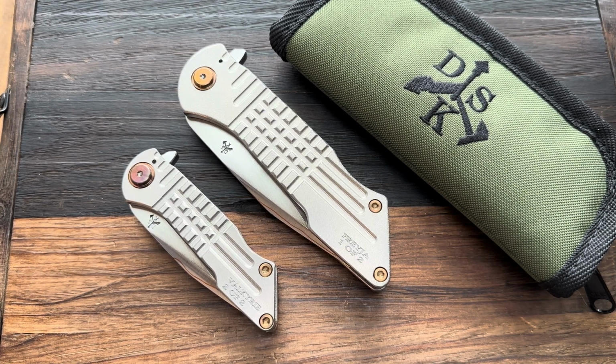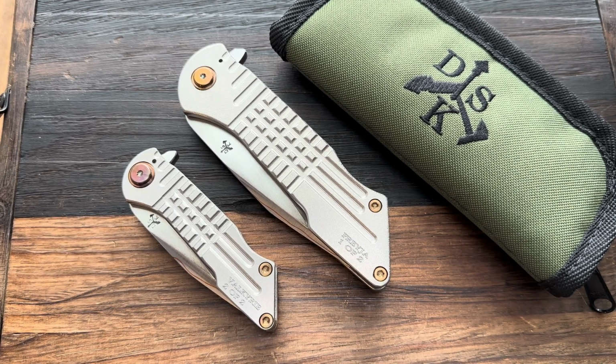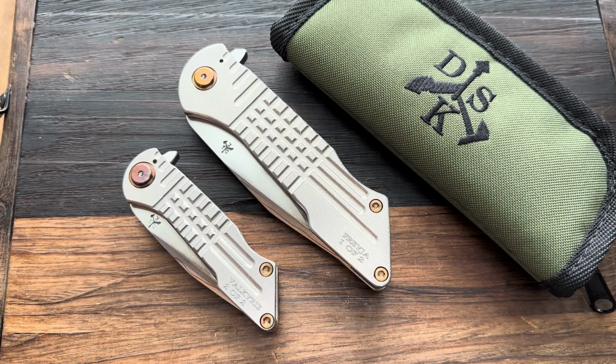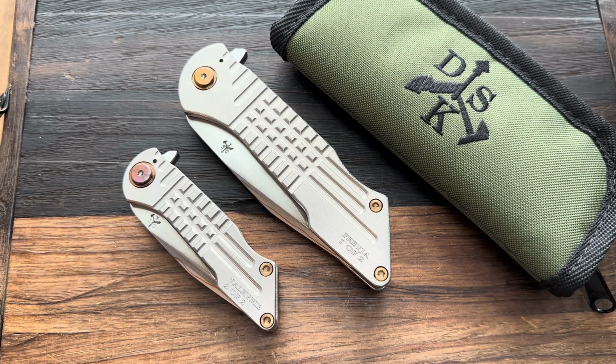And here we have a perfect set to show that. This set is actually owned by Legendary Knives co-owner Jonathan Grossman, and he had sent them to do some product shots and to get some videos of so we can do some content for the site.